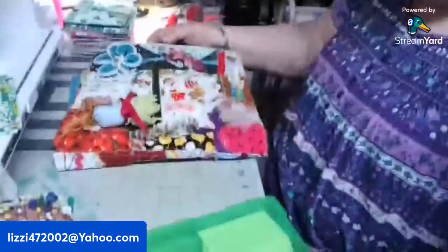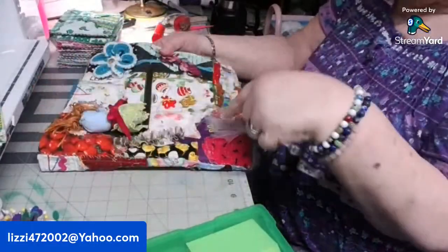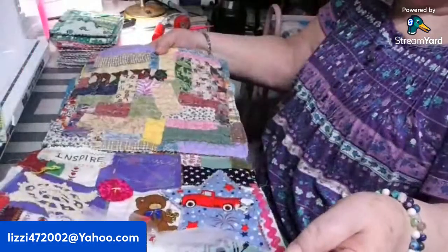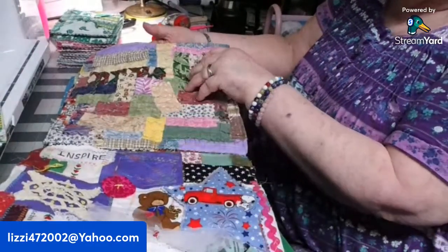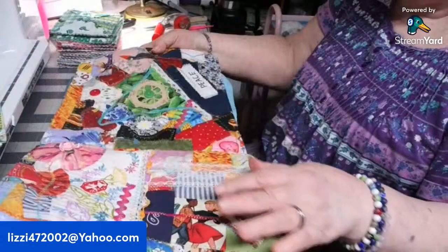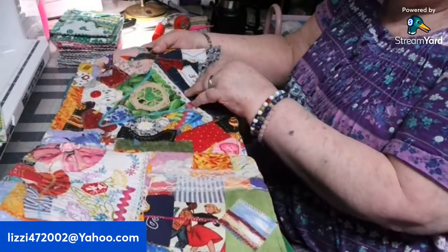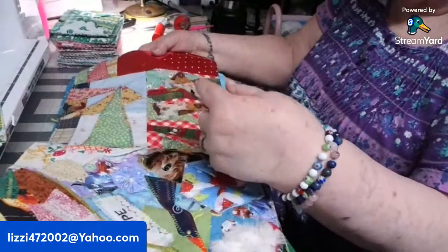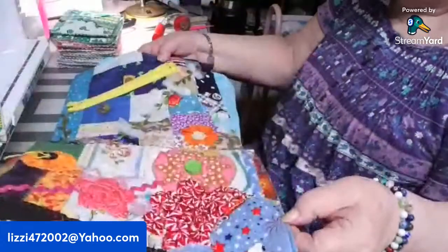And let me put this down here. I do mine on a 12 by 12 square. And after I'm finished with them, I sew them together like in pages. What I'm hoping to have when I get it thick enough is I'll have it tied where it'll tie shut. And it'll be a pillow.